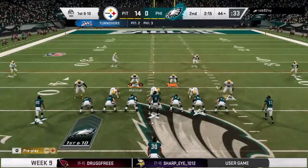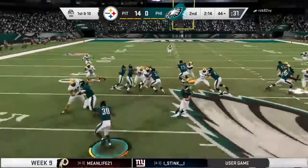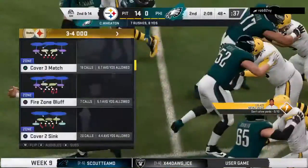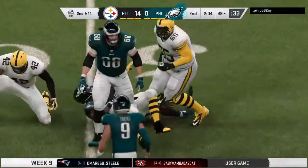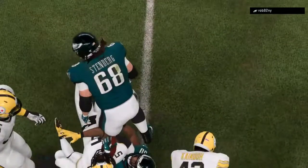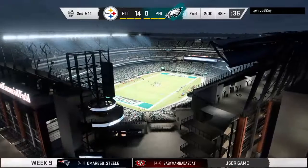Eagles take over 1st and 10 at the 44-yard line. Now they'll run it on the toss. And he still has yet to get on track in this first half as they're going to stop him behind the line. It's a loss of 4 on the 1st down play. Two minutes to play, first half. It's 14-0.